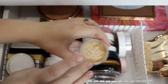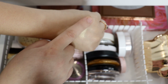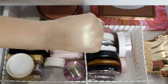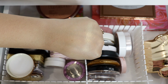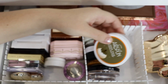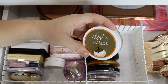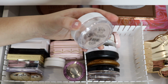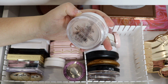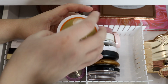Super pigmented. Okay. And super pretty. So yeah, definitely keeping. And then another loose highlighter I have from Spun. This is their loose face highlighter in the shade Snow Much Ice. Another one I'm definitely keeping.